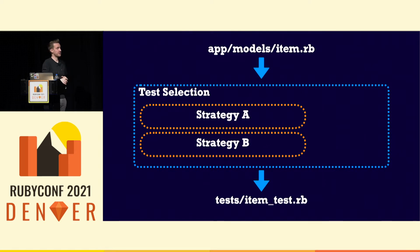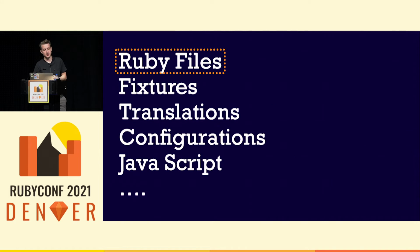And to generate the mapping, we have different strategies. And the reason for these strategies is there in your app are many different files, and each file needs a different strategy. You have Ruby files, you have fixtures, translations, configurations, JavaScript. Each of these files needs to be handled differently. So we have a different strategy for each of them.